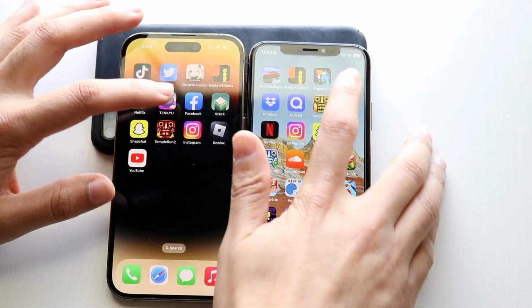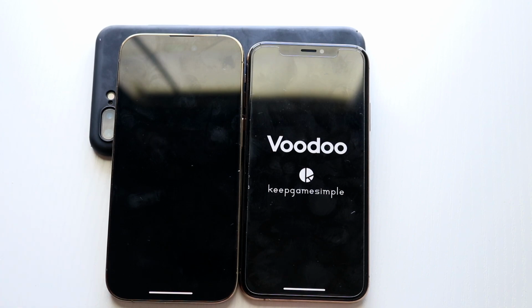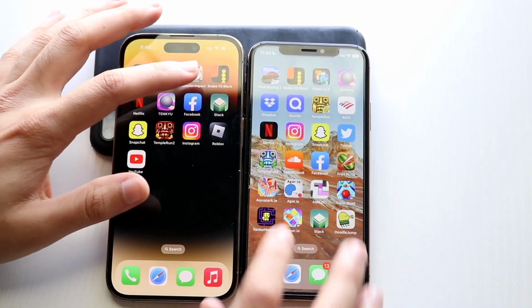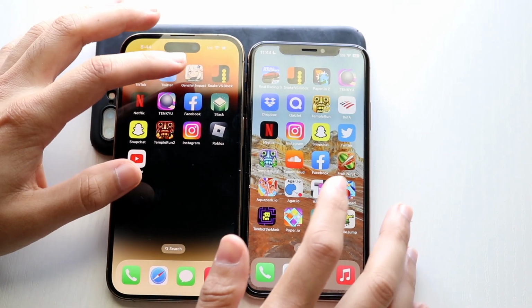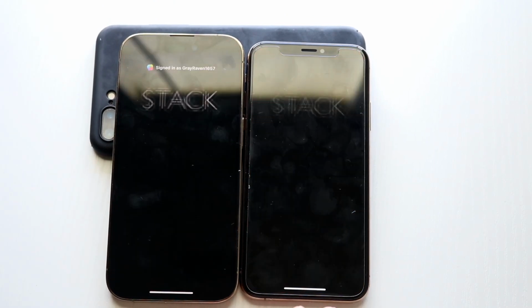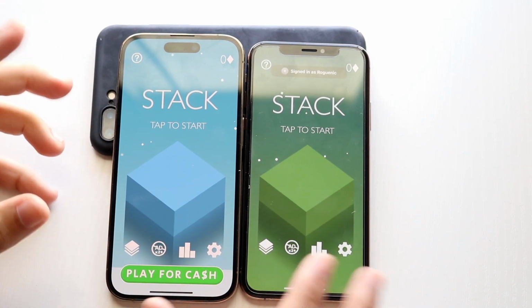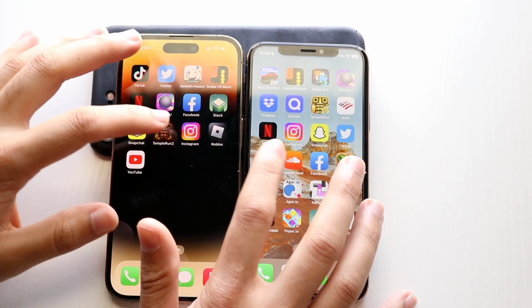Let's try another one, 3, 2, 1. And again, the 14 Pro is faster. The XS is a little bit behind. Facebook, 3, 2, 1. Okay, 14 Pro again is the faster one. Stack, 3, 2, 1. And we can see the 14 Pro didn't even glitch, where it glitched a little bit on the XS. Temple Run 2, 3, 2, 1.